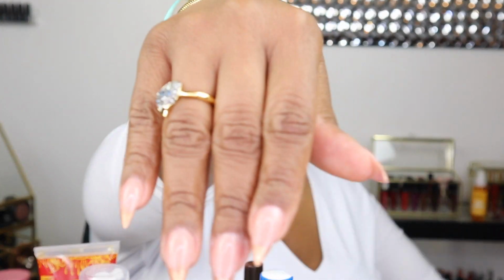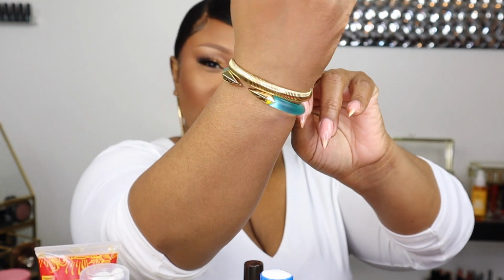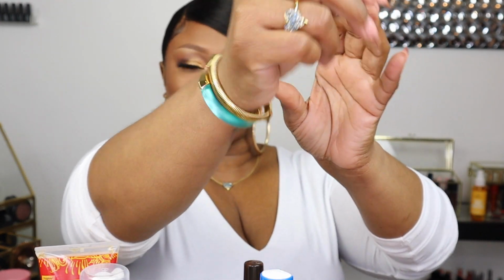But at least I do my own hair, my own nails, my own makeup. Matter of fact, I just did my own nails. And I also got this bracelet right here. It's so beautiful, this one. I'm going to be doing a costume jewelry haul. Even though my costume jewelry is more expensive, it's still considered costume jewelry. I'm gonna do a haul on that very soon.